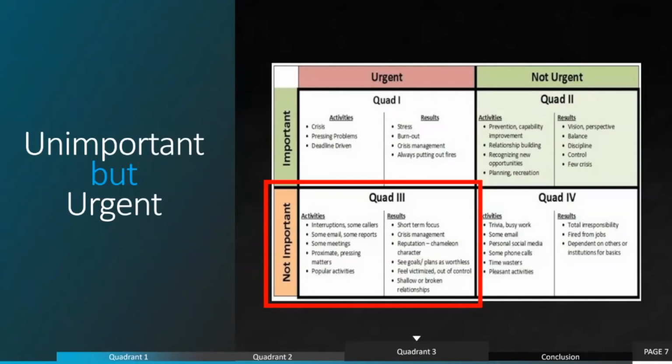For instance, you're at work doing something, maybe you've been given some tasks to do at work, then a phone call comes through. You answer the phone call, and before you realize, you've spent about 30 minutes, 45 minutes on that particular phone call. So these tasks are the unimportant but urgent tasks.